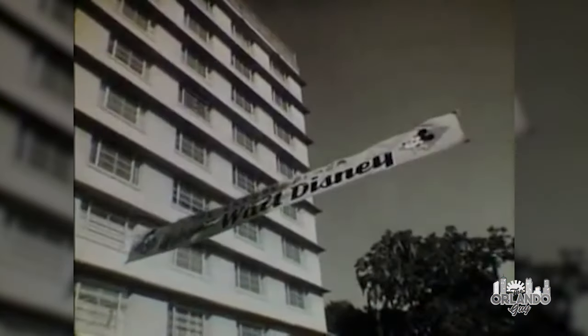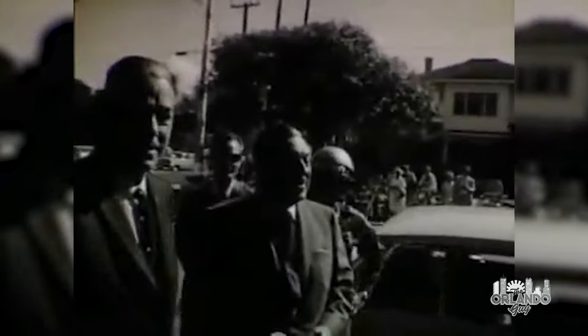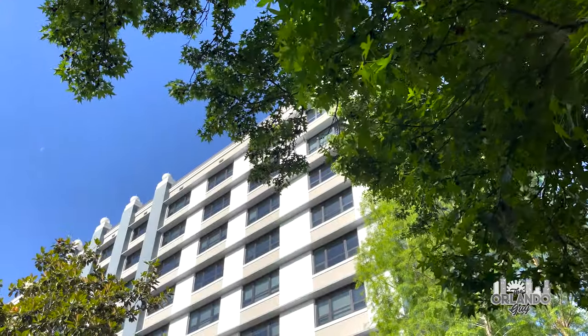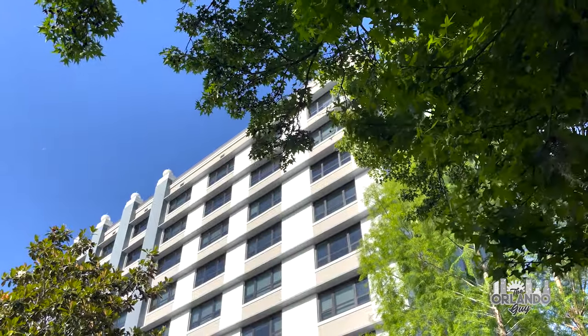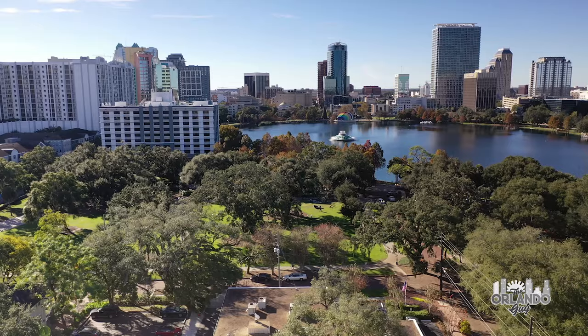Finally, if you're a lover of Disney history in Orlando, you might remember the Cherry Plaza Hotel, which served as the place where Walt Disney, his brother Roy, and then Governor Hayden Burns held the famous press conference announcing Walt Disney was coming to town. Today, you'll find the building on the southeast corner of Lake Eola. The hotel has been converted into an apartment building.